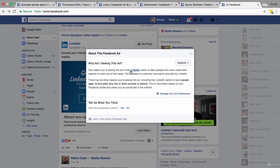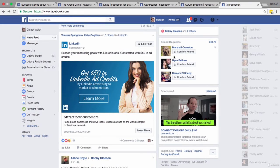So I can see here that LinkedIn wants to reach people who have visited their website or one of their apps. And more specifically, they want to reach people who are ages 18 and older who live or were recently in Ireland. So I know that they are using a custom audience and also using those targeting features based on demographics and location. So that's a cool little trick that you can just do to understand why you're seeing the ads in your newsfeed.